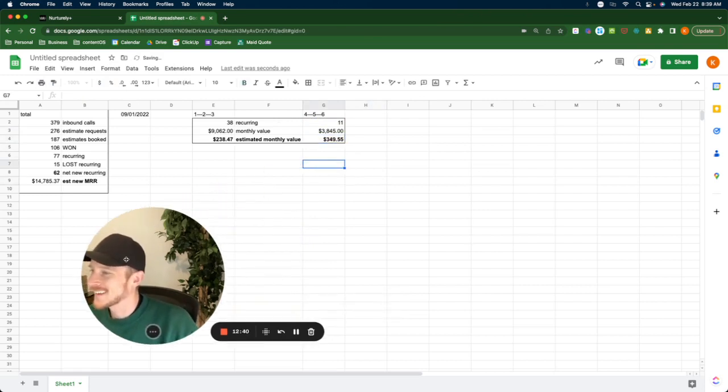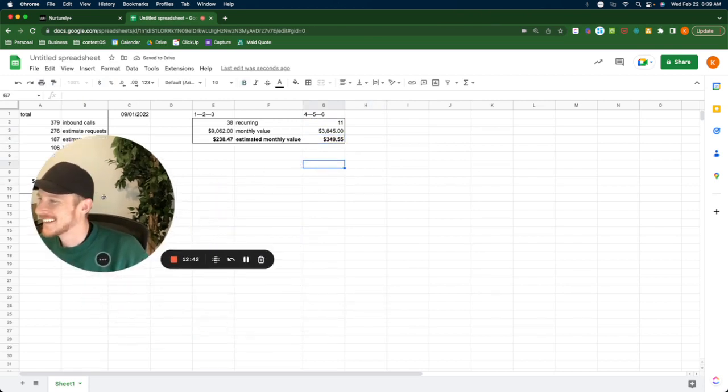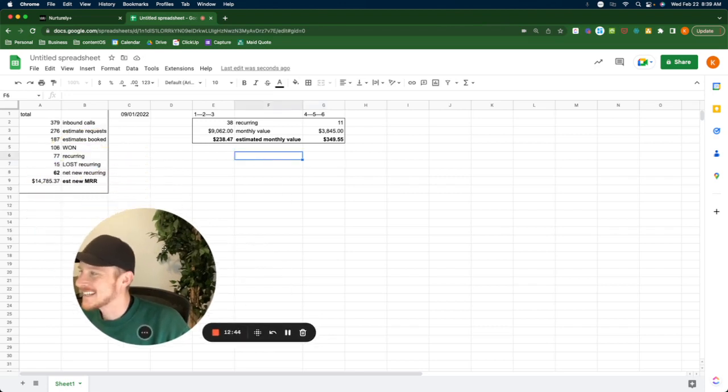It skews it so much that I don't want to use it to forecast, because she's the only one that pays us that much. For someone to pay us that much as a residential client is insane.